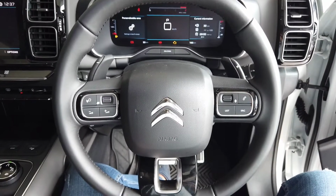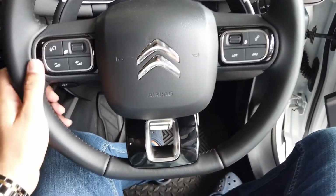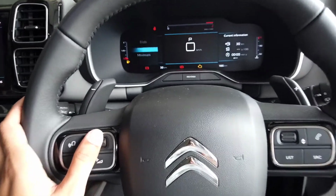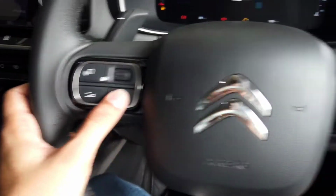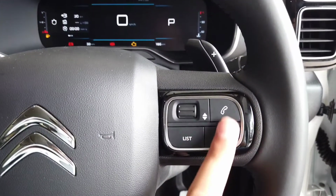This is how the steering wheel looks. It is a 3-spoke steering wheel with the gloss black inserts, and it is wrapped in leather. And on the left you get the instrument cluster controls. This is to increase the volume, and over here you get the audio system controls or call controls. And these are the paddle shifters.